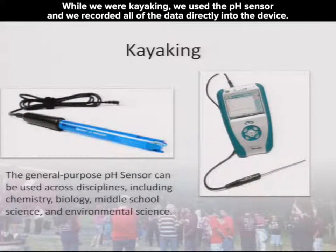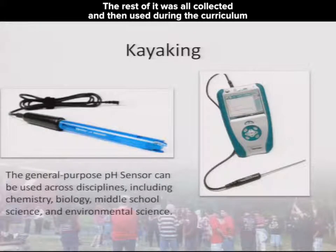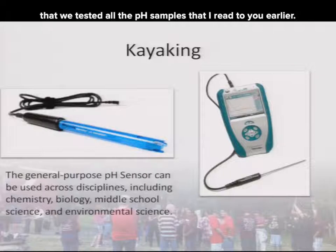While we were kayaking, we used the pH sensor, and we recorded all of the data directly into the device. Only one person actually was testing during the kayaking. The rest of it was all collected and then used during the curriculum that we tested, all the pH samples that I read to you earlier.